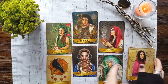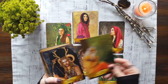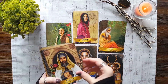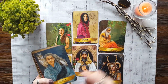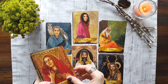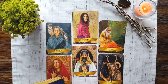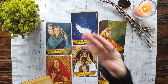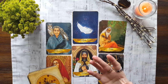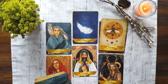So what really resonated with me most about this deck was the artwork is simply stunning. It is beautifully executed. It is thoughtfully created, and it is really energetically in tune with the messages. I love the action phrases on each card. So rather than just giving you a keyword as to the meanings of the cards, it kind of gives you a plan to follow, and I really like that about this deck. The different sections of the deck, with your sacred ones, your guardians, your symbols, and your seasons, really provide a lot of flexibility in how you can use this deck.